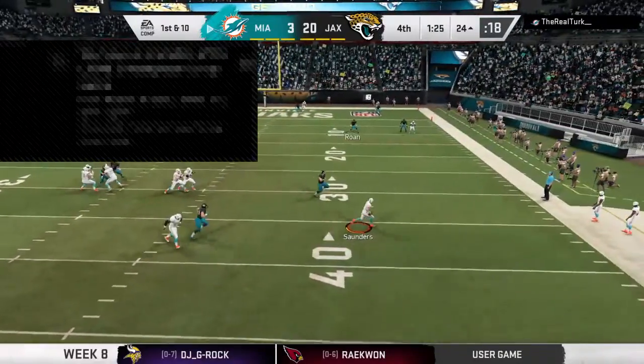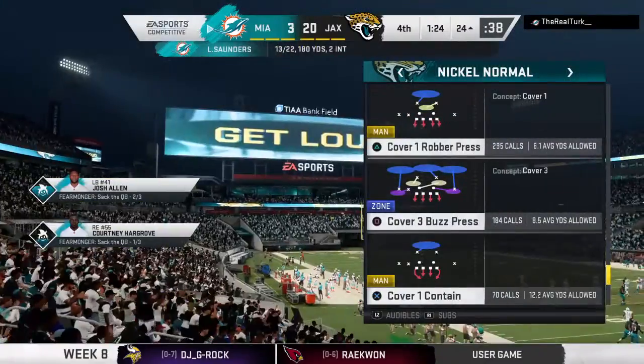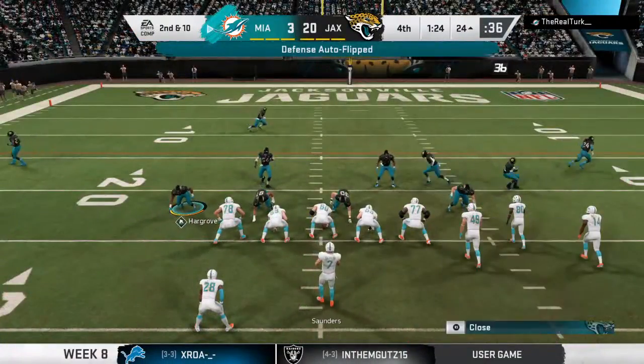Flush to his right. And they're not able to hook up there. Incomplete. At this point, down big, you'd have to imagine this defense is just going to sit back, blanket the field as best they can.